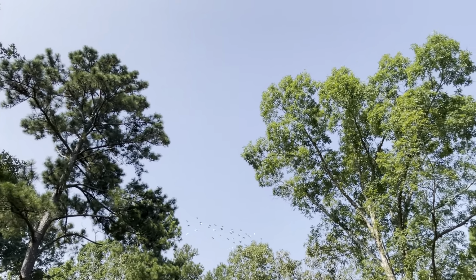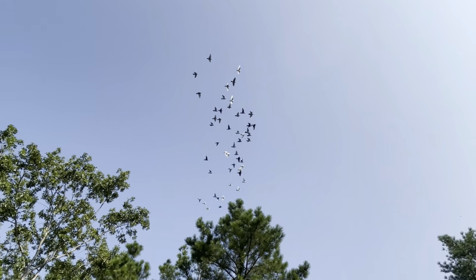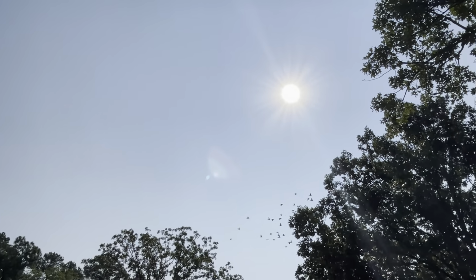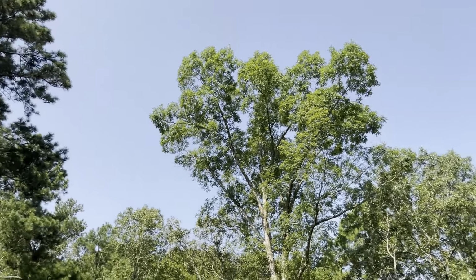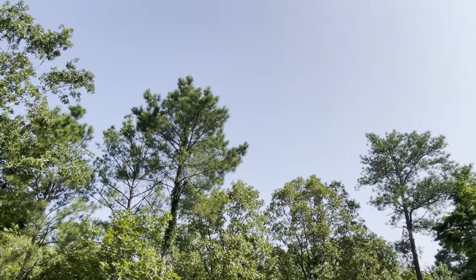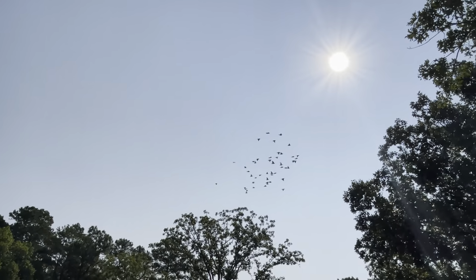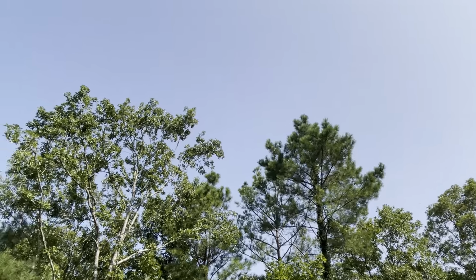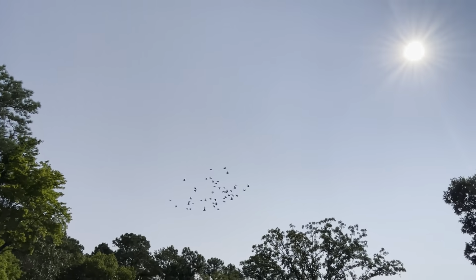If these guys don't land pretty soon, I'm just going to go down and show a few things, and then maybe come back up here. Looks like they might want to land. They're getting a little lower. Let's see if I can call them down. So I guess they're not ready to come down. Hopefully they don't try coming down when I'm not up here, because that would be a mistake.